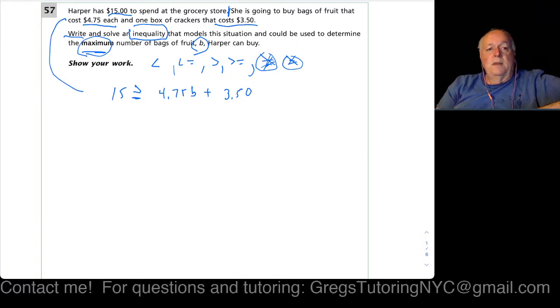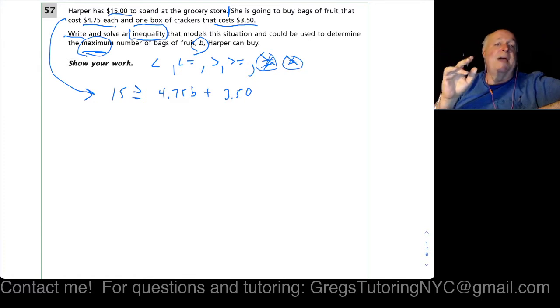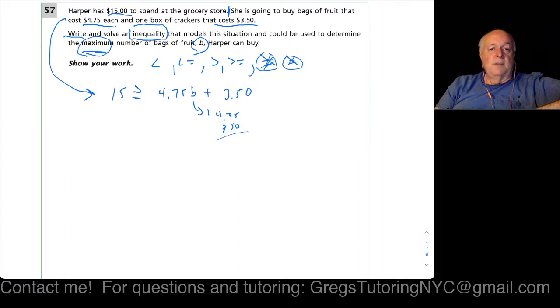If she buys one box of crackers that's $3.50, and she buys one bag of fruit, that's $4.75, right? And then you add the $3.50 for the crackers, so we get $8.25 for one bag. If she bought 10 bags of fruit, that's $47.50 plus the $3.50. That's $51 if I'm doing that right. I'm doing that really quick, just estimating this to show the point.